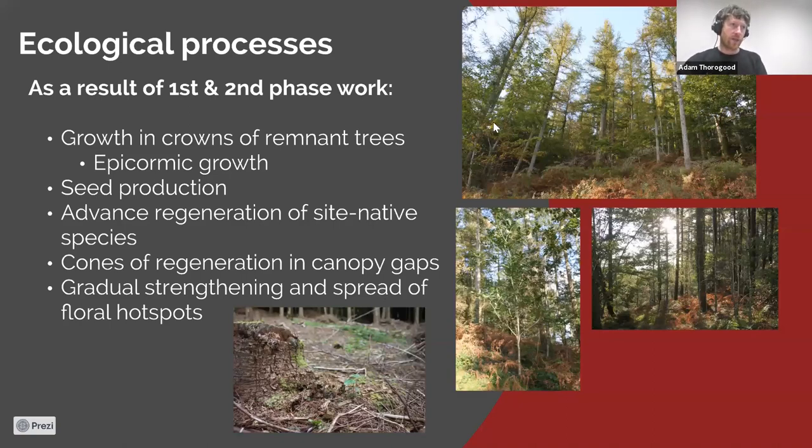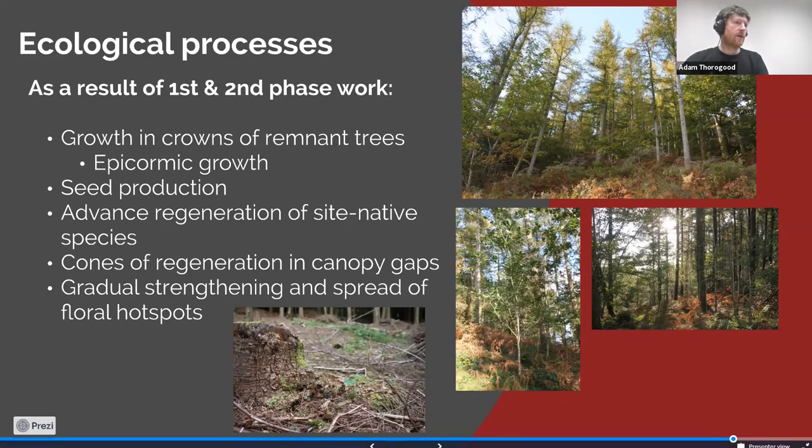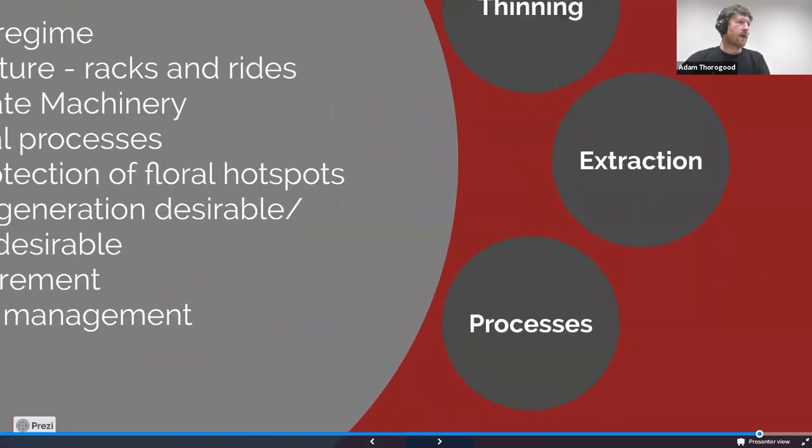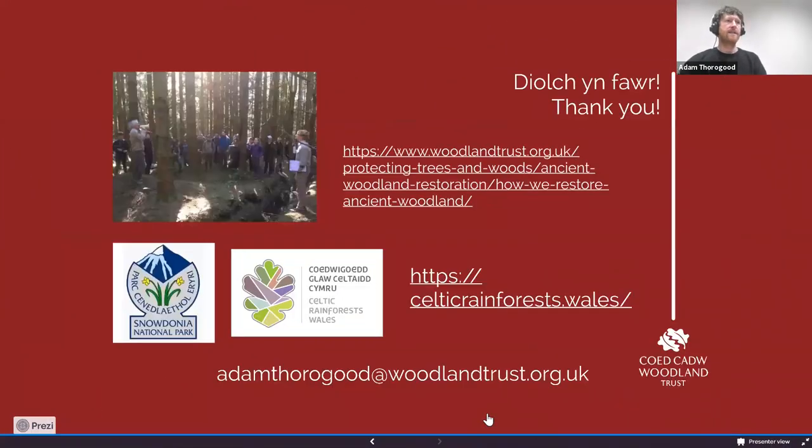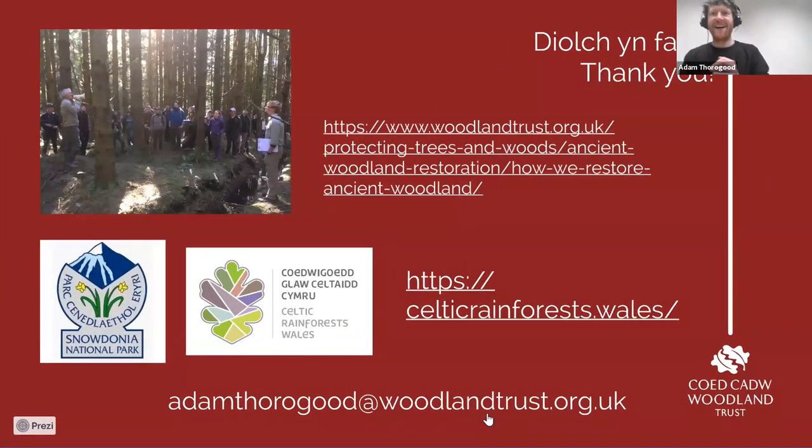And here are some pictures where you can see this one at the top is a large canopy that's gradually been thinned, and it's got a really healthy broadleaf understory, a mixture of hazel, oak, rowan, and birch coming up underneath. And that is the end. It's a really, really big topic to cover so quickly.